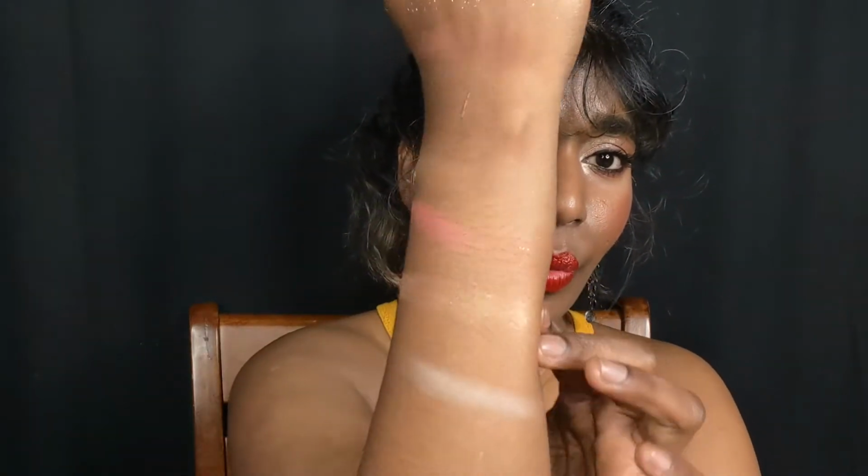So my opinion, based on my usage, is that this palette is going to yield a very natural looking look for the face, to be honest, except for the cheeks. The cheeks you can really take really strong because of the very strong blush, and the highlighter also, as you can see, is really popping. I know when you first look at it, it's not very high shine, but it does give you a high shine, to be honest.